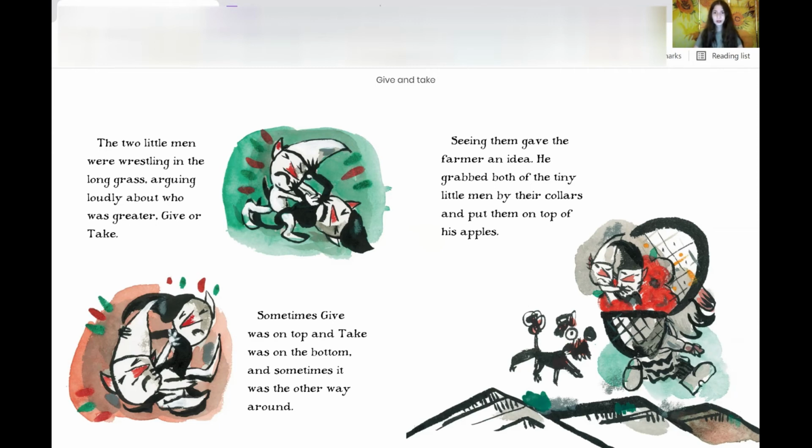Here's another interesting word. Collars. Okay, let's think about when we've heard this word before. First thing that comes to my mind is clothing. So a collar in clothing is the part around your neck. And another thing that comes to mind is the collarbone, which is also near your neck. So if the farmer grabbed the tiny little men by their collars, he probably grabbed them by their clothing around their neck. Okay. Let's see. Do we recognize anything else from his house? Again, his clothing, his basket, and his boots, and his dog. Let's keep our eyes on the lookout.